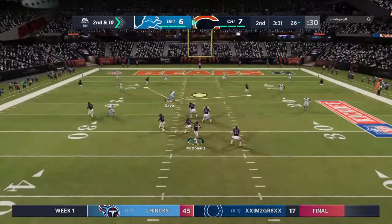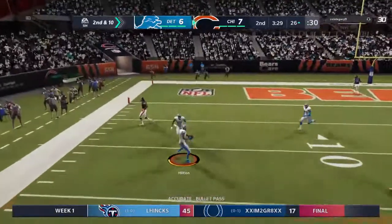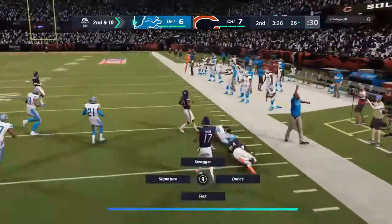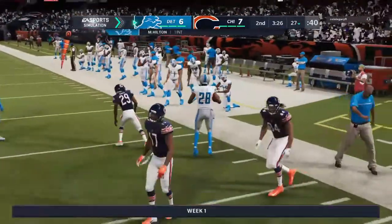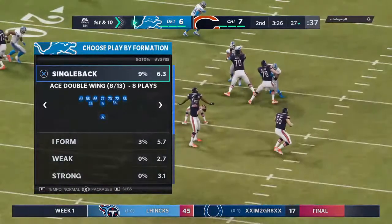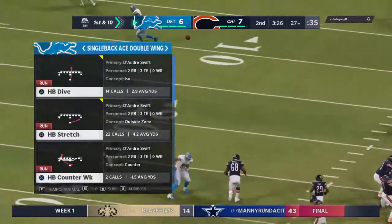They go play action with McDonald. He rifles one that's intercepted. Picked off by Mike Hilton. And he's able to get it back to right around the 27. Second straight drive now here, Charles, that have ended with an interception.